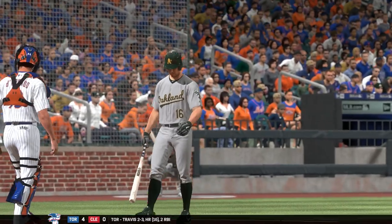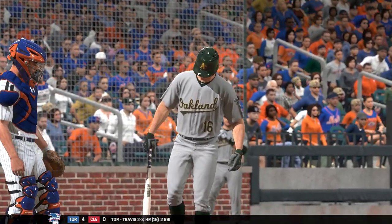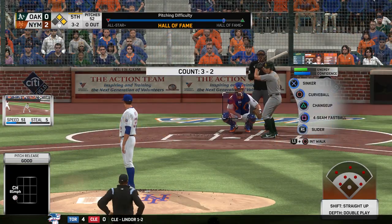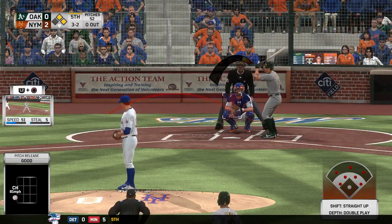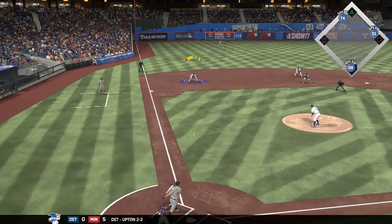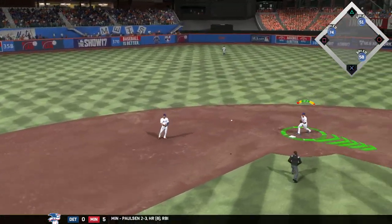Striding in once again, Adam Rosales. And he's looking to make something happen here with two on and nobody out. Well, early in the count, expect him to look for a ball to drive. If he gets two strikes against him, he'll need to change his plan and focus on moving the runners up. This game is too close to get greedy.